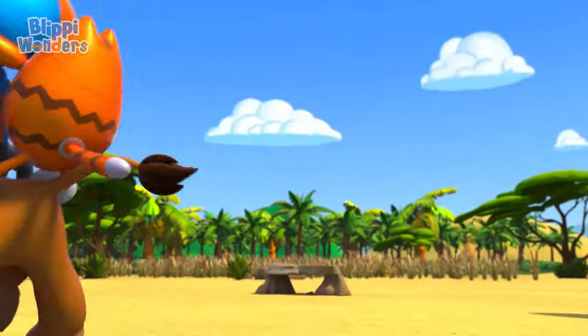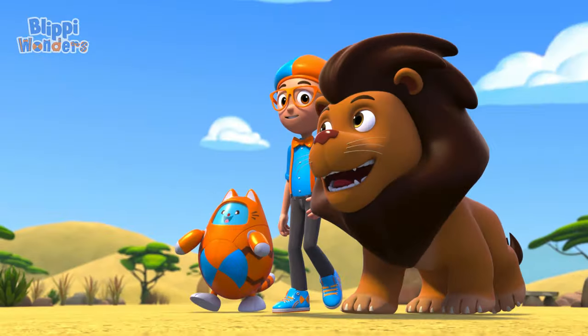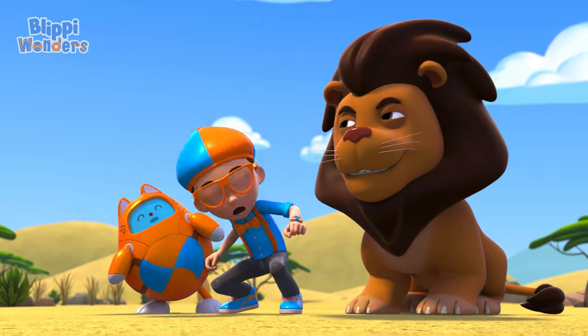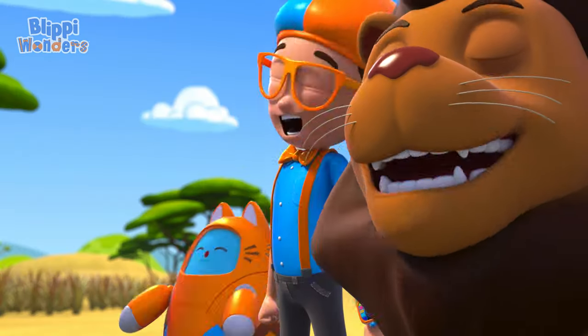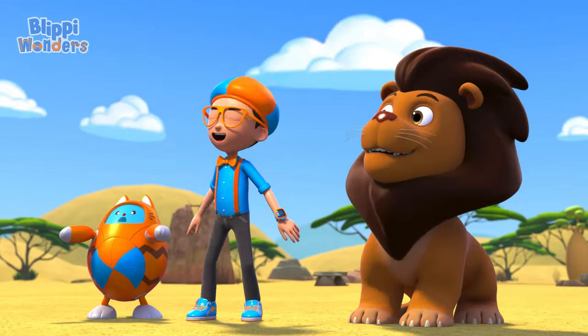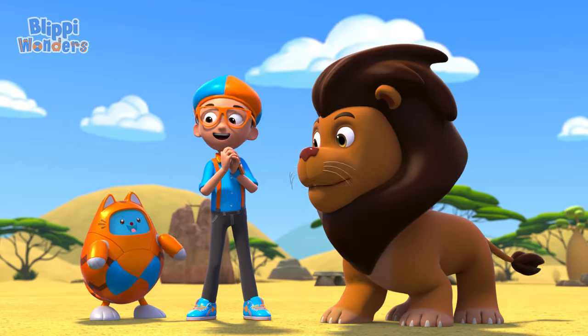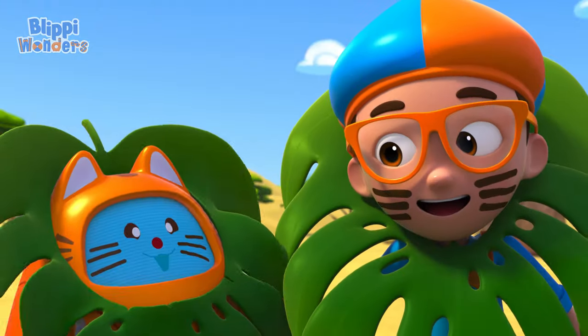Yay! Welcome to the Roaring Arena! To roar like a lion, follow along. First, find your power. Lift up and roar! Way to go, Blippi and Tabs! You are now honorary lions.